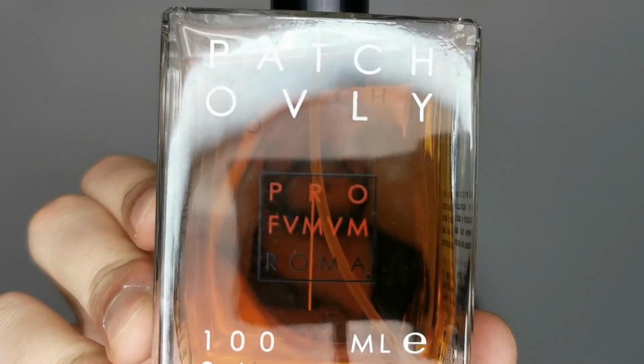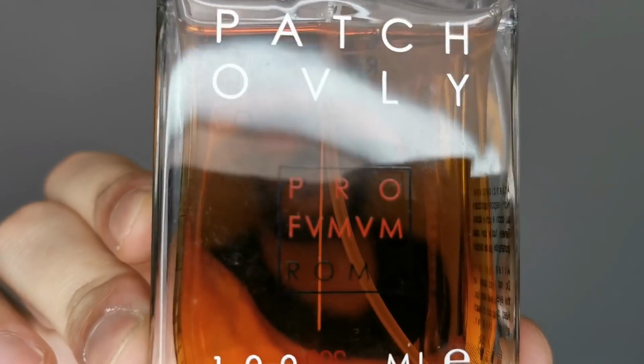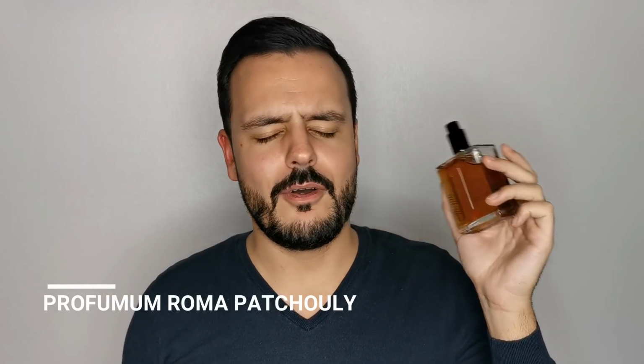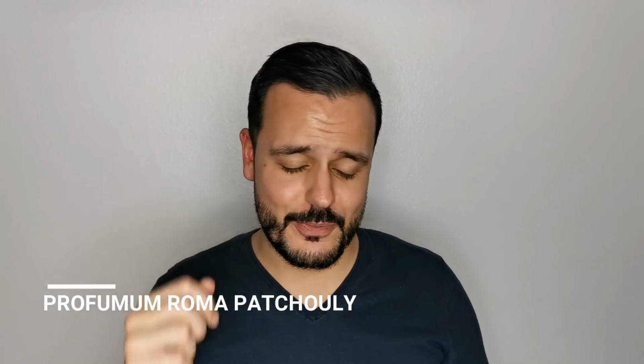Reminiscence Patchouli. And on the niche side of things, no surprise here again, from the House of PROFUMUM ROMA once again, and it's my favorite patchouli scent, and it is of course just patchouli. This is a full-on earthy, cakey, chocolatey patchouli, like from the House of Reminiscence, but this one is incredible. This is very intoxicating. This is louder than Reminiscence.